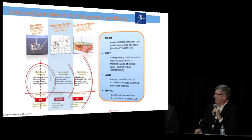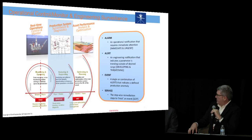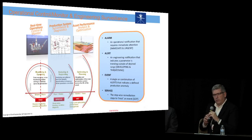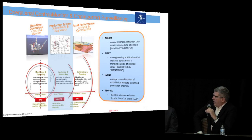if we don't deal with these issues in a timely manner. An event is either a single alert or a combination of several alerts that indicate a certain type of production anomaly. So this could be, as I was describing earlier, something related at the reservoir level, insufficient water injection that will ultimately impact recovery efficiencies or production volumes down the road, days, weeks, months. It could be a well production anomaly, or it could be a piece of equipment either on the seafloor or on our topsides.